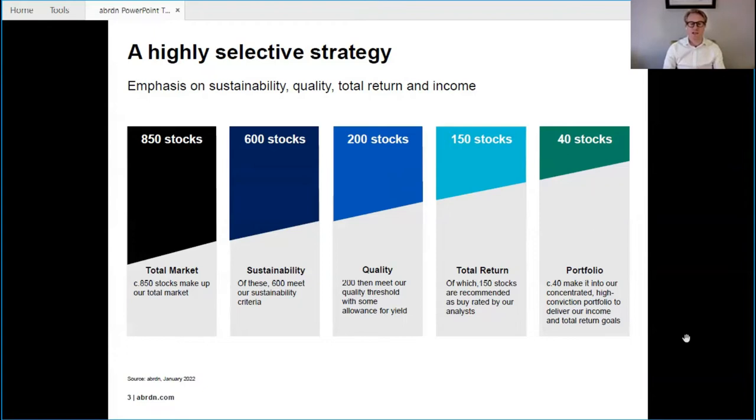The next stage then is looking for total return. We're looking to back the businesses that our analysts rate as buys. Not everything in the portfolio will be a buy, again, because we need to manage our income requirement, but the vast majority of the holdings, 80% or so, are going to be buy rated. So we're looking for companies that meet our sustainability criteria, companies that meet our quality criteria, companies that meet our total return criteria, and then we're looking to pull that all together to build a portfolio of 40 companies that can be that high conviction portfolio that delivers both our income goals, our total return goals, and also meet our SRI criteria as well.